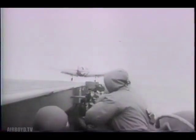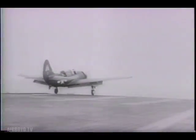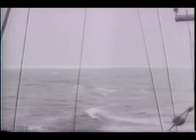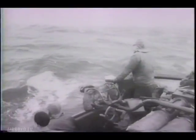Headed into the wind, the carrier gives her planes every advantage for the hazardous takeoff. Admiral Cassidy, commander of the task force, scans the nearby polar ice pack over which his planes are flying in the first tests of modern carriers against the biting cold of the Arctic.